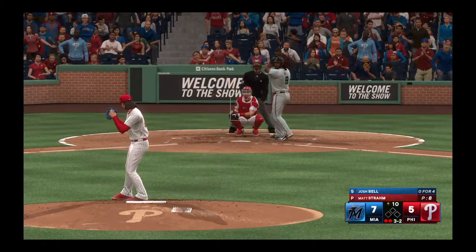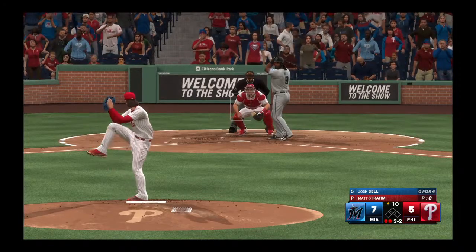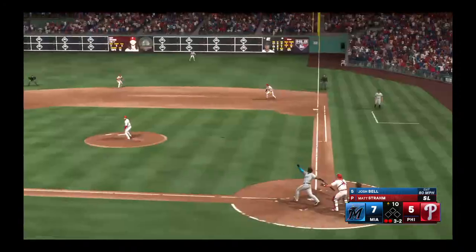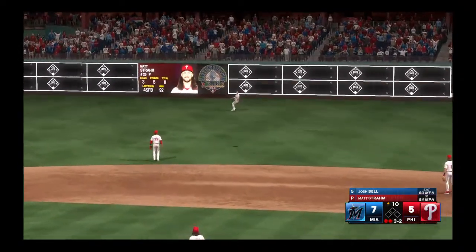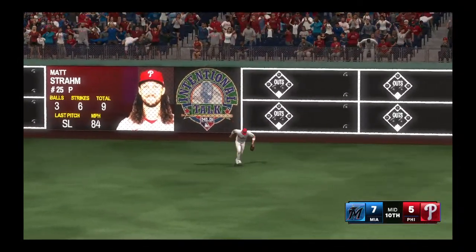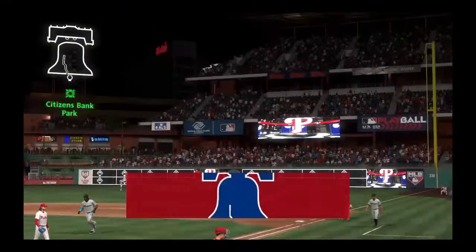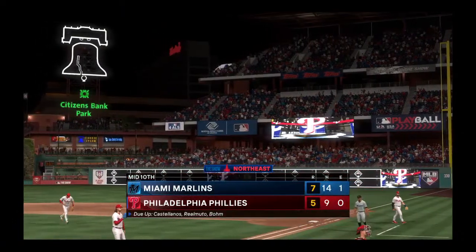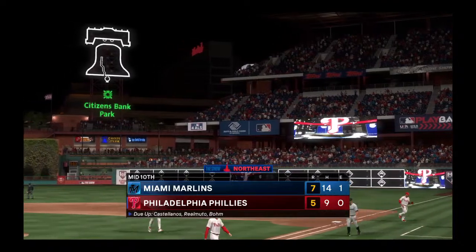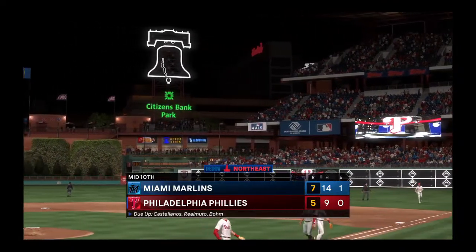Base is empty, 2 away, but 2 runs are in here in extra innings. In the air, right field. Castellanos gets under it. Squeezes it, and that'll do it. 2 runs on 1 hit, the 2-run homer. Last chance to even things up. We head to the bottom of inning number 10. It's the Marlins 7 and the Phillies 5.